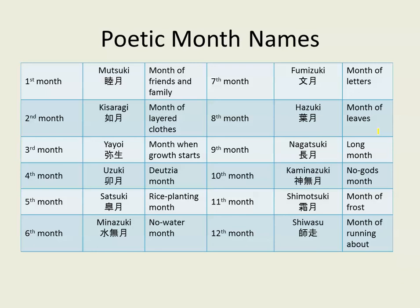The second month, Kisaragi. The third month, Yayoi. The fourth month, Uzuki. The fifth month, Satsuki. The sixth month, Minazuki. The seventh, Fumizuki. The eighth, Hazuki. The ninth, Nagatsuki. The 10th, Kaminazuki. The 11th, Shimotsuki. And the 12th, Shiwasu or Chihasu.